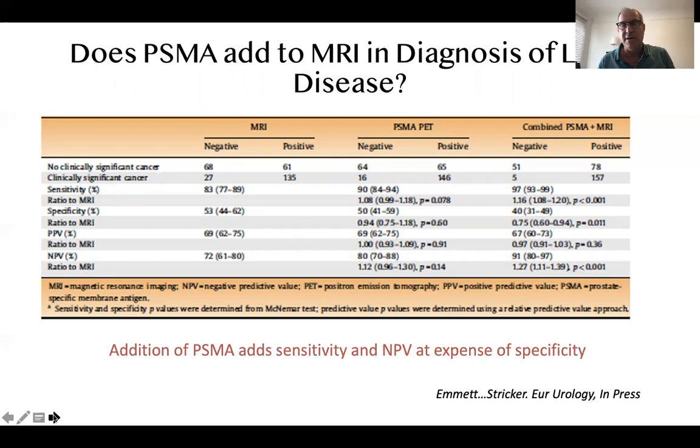However, there is a trade-off because PSMA PET is less specific than MRI, and the combination of the two leads to a loss of specificity, that is, perhaps more false positives. So, as in many things in medicine, there is a potential trade-off. I think for right now, I would not recommend combining these two imaging modalities.